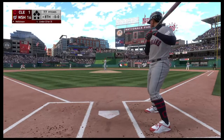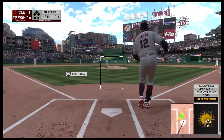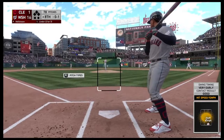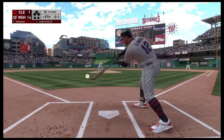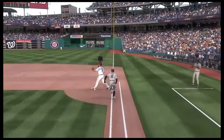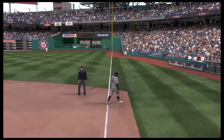First pitch coming. Here it is. No balls and 1 strike. Hit weakly back to the mound. Throw on to first in time, so the leadoff man is set down to open up inning number 8.